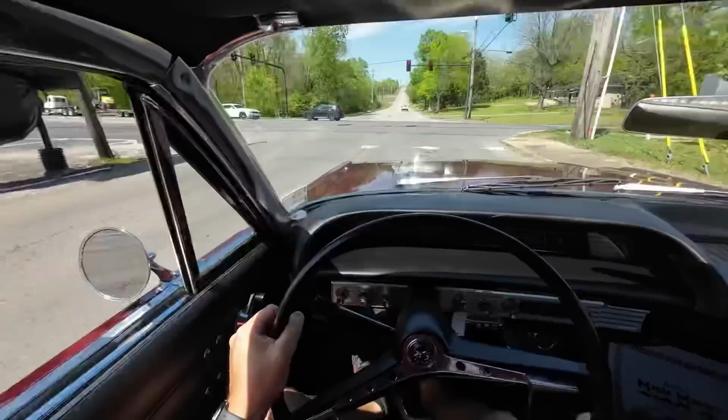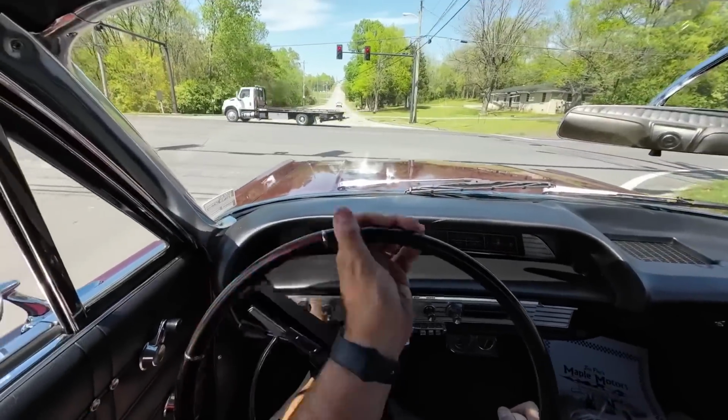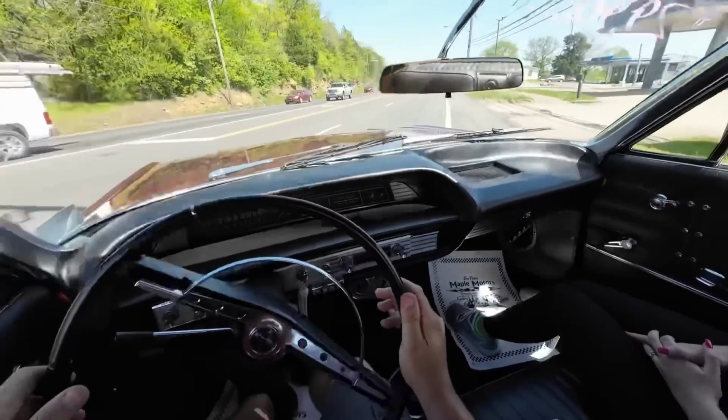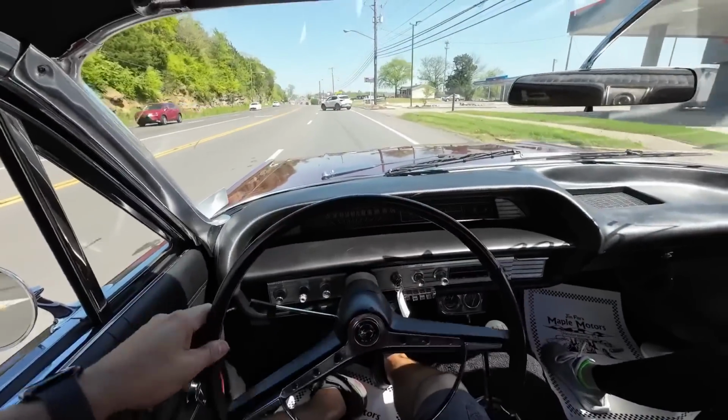Well, I think that was a pretty successful test drive. Now we're going to pull next door and get the picking out the flaws segment done. That way you can see all the chips, scratches, or anything like that you might need to know about.